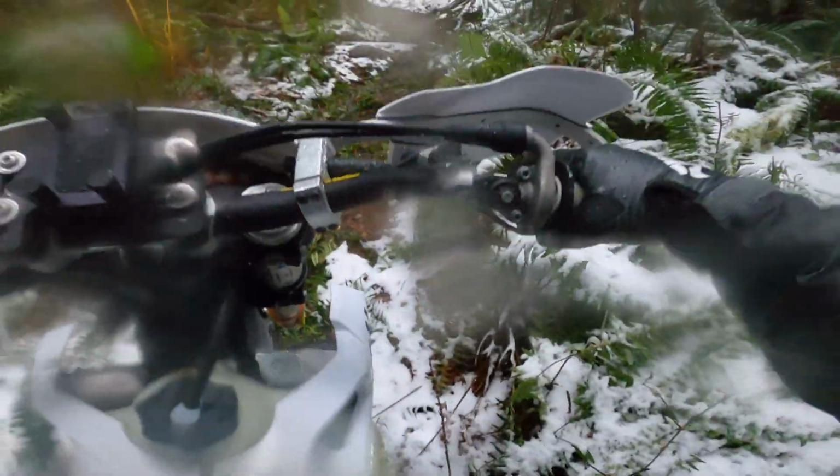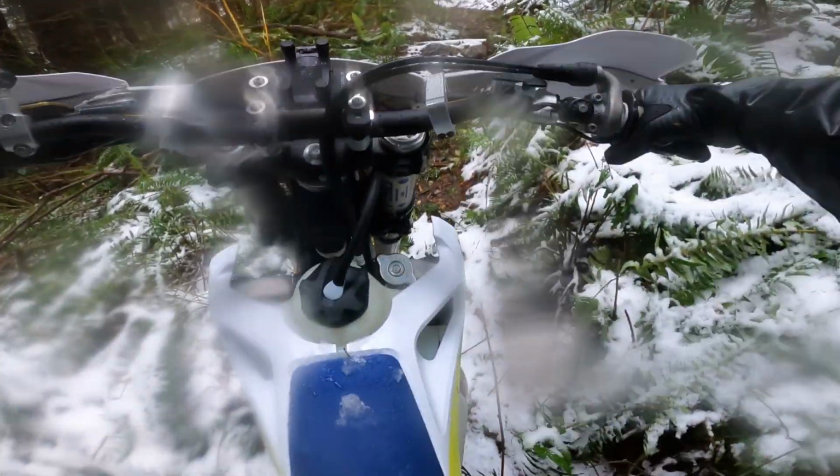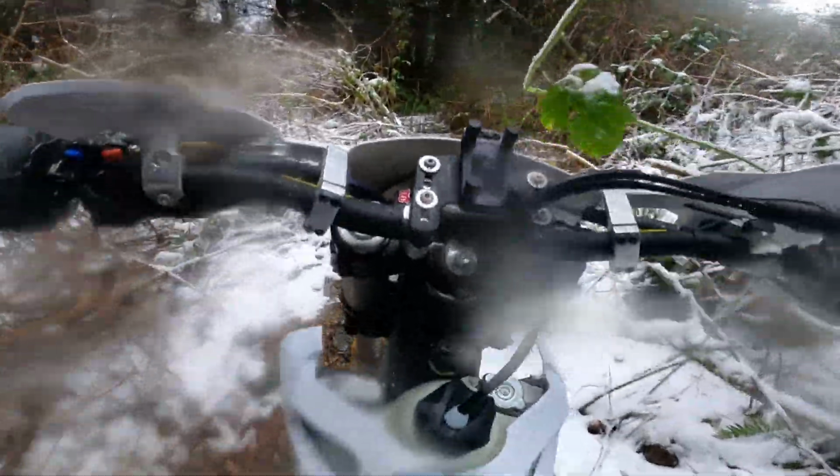I'm going up it today in pretty terrible conditions, but that's the direction we've been clearing it, so I'm not able to get to it from the top right now. So I'm trying to be careful, trying to be a little bit timid on the throttle, trying to really minimize wheel spin, but I need to get up to the spot where we need to do some additional scouting and clearing.